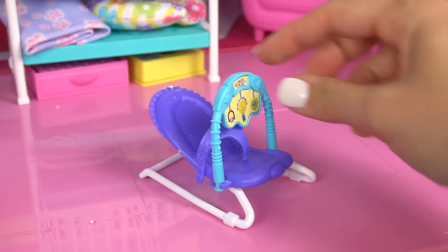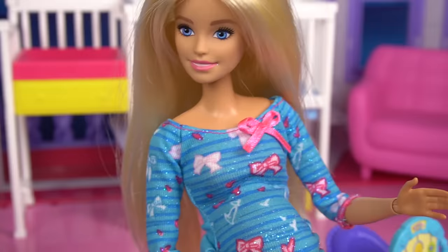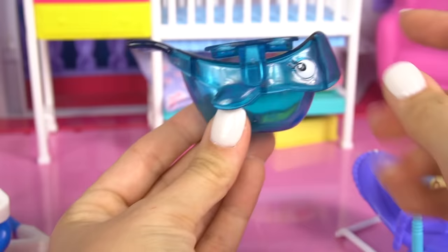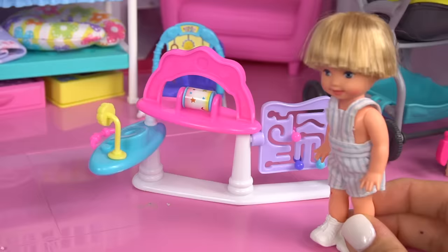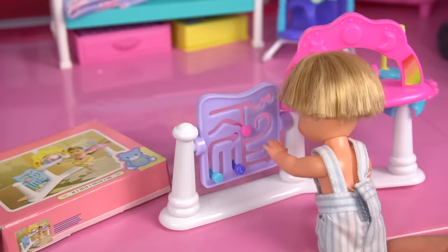We also have this baby bouncer. Wow, babies need a lot of stuff. Yes, Tommy, you are right. The baby also needs a special bathtub. Are we also gonna give her this toy that was mine? Yes, Tommy, we were lucky to find it in the garage. I still kinda like to play with it.